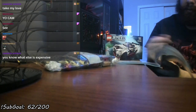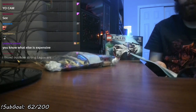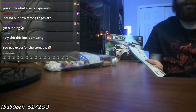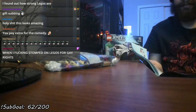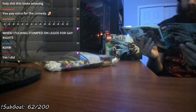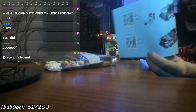Oh, it has a QR code. Okay. This is expensive. Oh, right, you did the Lego thing. I forgot about that. You walked on a bag of Legos, didn't you, Angel? Yeah, you did. Okay, so it tells us how much progress we're going to make with each bag. That's cool.